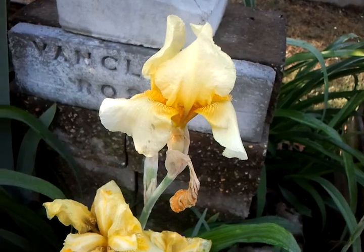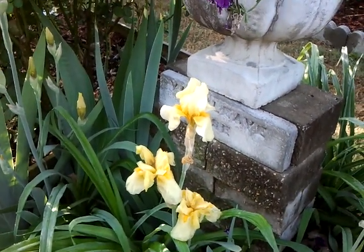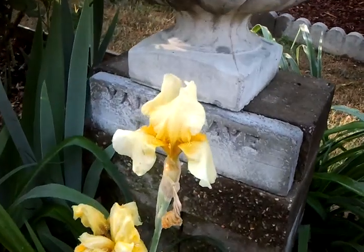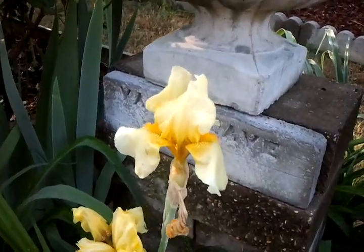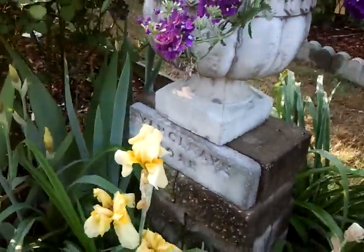We leave you today with the blooms of yellow iris. These were surprise irises in our garden. I never planted yellow irises here, but yet they showed up right here in the little bed near this planter.